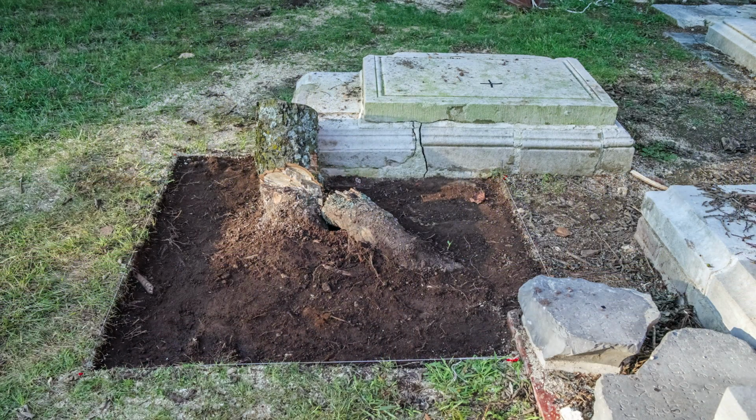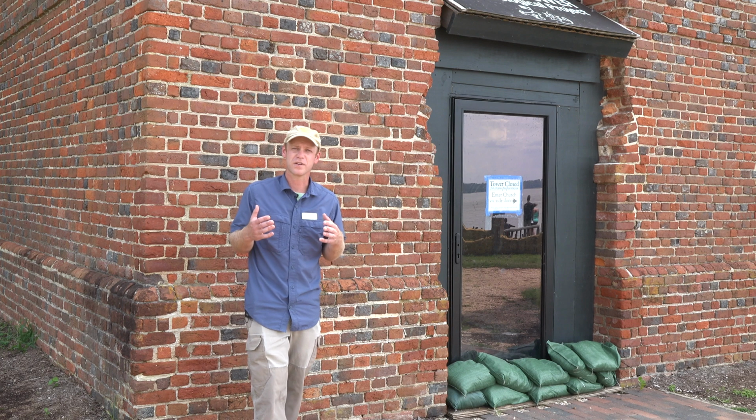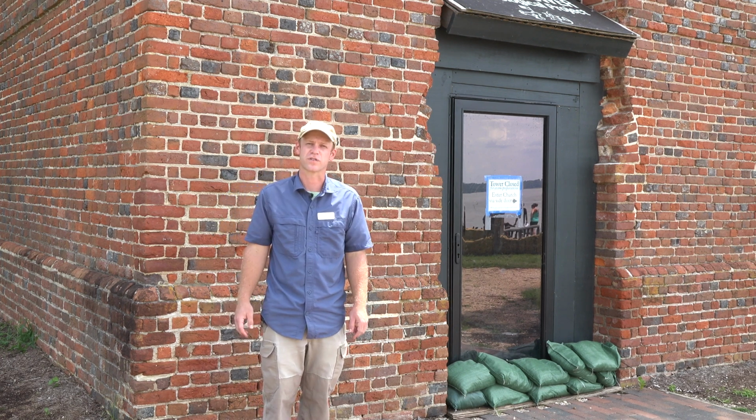However, there was one spot where a limb from the tree actually embedded itself a foot or two into the ground, possibly because the ground was already saturated with water from previous rainy days. And so we've been doing an excavation to try to remove that limb and to see if it damaged any of the burials. Our excavation hasn't quite gotten to the level where the burials show up yet, but we should be getting there soon and be able to tell how deep this limb actually went. So obviously, wind and rain can damage archaeological resources.